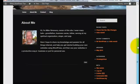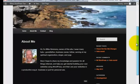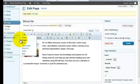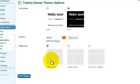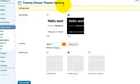Alright, so here are the widgets as they're called. We have a bunch of widgets over on the right, but you know what? For one thing, we don't like some of these widgets. We're going to change that, and we also don't want them on the right, so we'll take care of that right now. So hover over Appearance and then click on Theme Options. Now it says Content on the left. We want the content on the right, so we're going to click that little button, Content on the right, and click Save Changes. And then we'll go back and see the changes. See, now it switched over here. Okay, but we are going to edit some of those out.